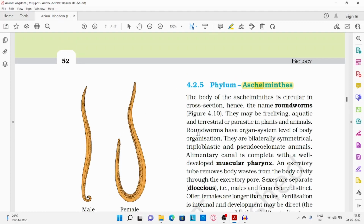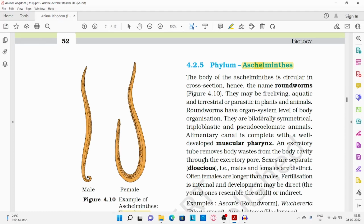So one of the examples of Aschelminthes is roundworms. The body of Aschelminthes is circular in cross section. You can remember it from Ascaris, sac-like roundworms. They are free living, aquatic and terrestrial, or parasitic in animals and plants. Very basic. Roundworms have organ system level of organization. We saw that organ system level of organization started from flatworms. They are bilaterally symmetrical. This again started from Platyhelminthes. They are triploblastic. This again started from Platyhelminthes.